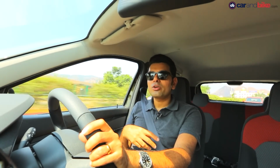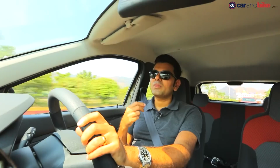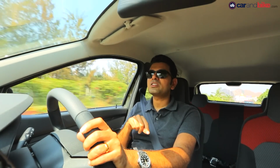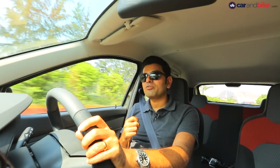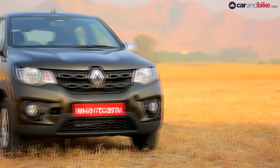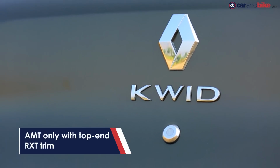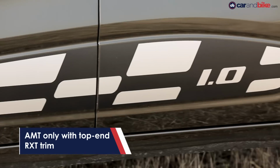It gives you a little bit more control, almost like a manual would, something that a lot of manual drivers will find more comforting, because remember, a lot of manual drivers are switching to the AMT mainly for the convenience or the comfort of it and nothing else. Renault will announce prices and officially launch the Kwid AMT later this week, though I expect a 40,000 rupee premium at the very least over the top-end RXT trim on the Kwid 1 litre.